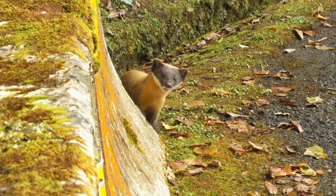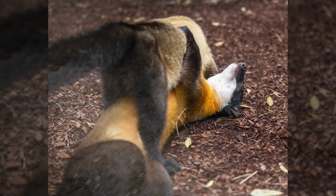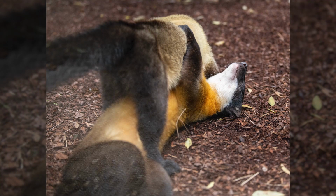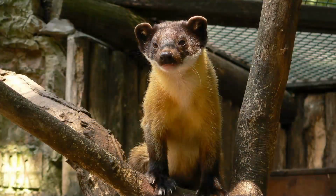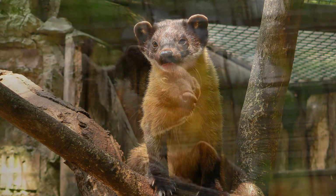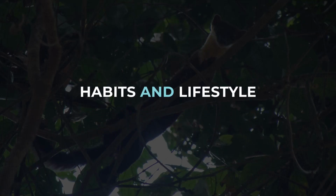However, aside from their anecdotal observations, we still know very little about Kharzas. In fact, there's no population estimate about them, which makes it a challenge to identify their conservation status. Even though their population is decreasing, Kharzas are listed by the International Union for Conservation of Nature, IUCN, as least concern due to their wide geographic distribution and large habitat. Habitats and lifestyle.